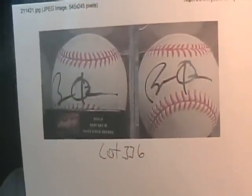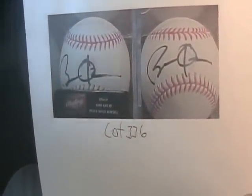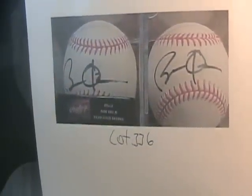And their usual allocation of Barack Obama forgeries. This one here is just simply horrible. 2 Barack Obama forgeries on baseball, lot number 336, and they've always got Barack Obama forgeries on their auction site every single month, and I'm going to save one of the best for the last.